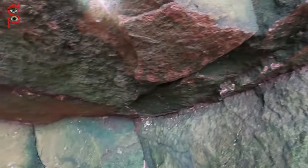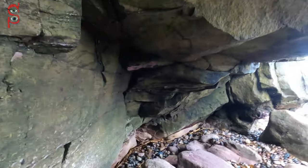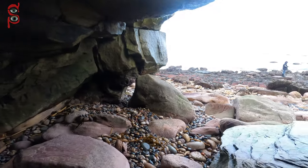Again, noting all these strange shapes everywhere and angular sort of shapes, I also wanted to point out this orange sort of look under the rock and just the flatness of it all. Anyway, onwards we go.